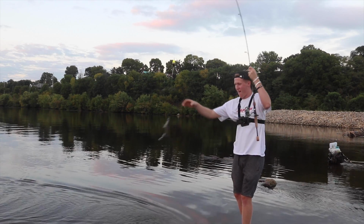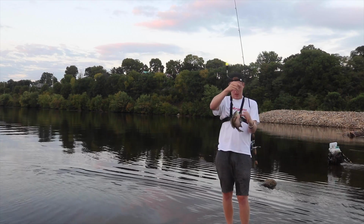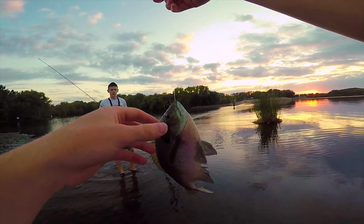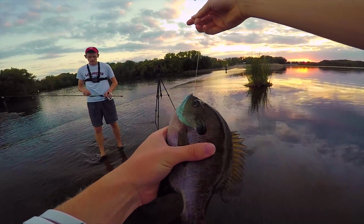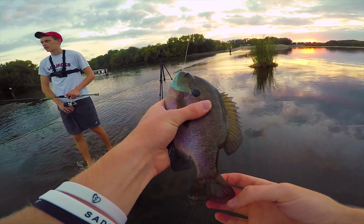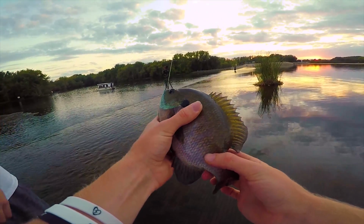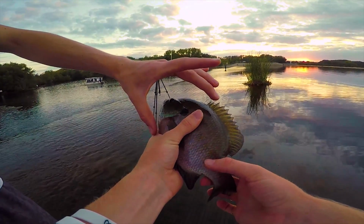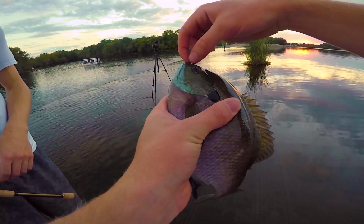That's a tank. That is a tank. This is maybe the biggest bluegill I've ever seen. An absolute chub. I can hardly fit my hand around this thing. Dude. Oh my God. Look at how tall it is. Absolutely beautiful fish.